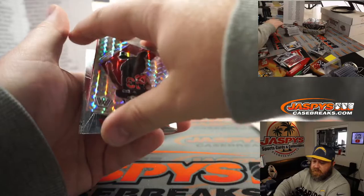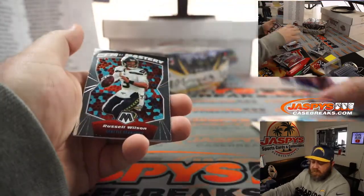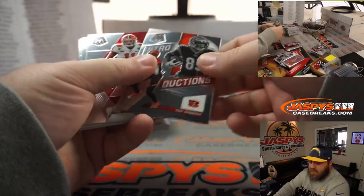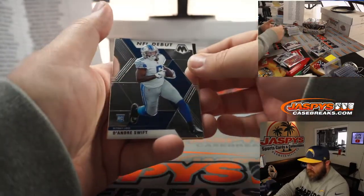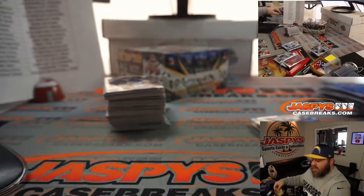Christian Kirk for the Cardinals, Brian Heyman. And Darius Slayton for the Giants, and Joshua Cherry. T. Higgins for the Bengals, Sean Maddock. Isaiah Simmons for the Cardinals, Brian Heyman. Antonio Gibson, Golden, Washington, Patrick Katsik, and D'Andre Swift for the Lions, and Angel Acevedo.